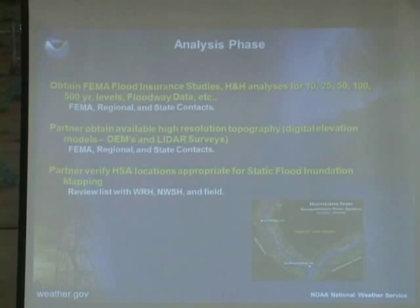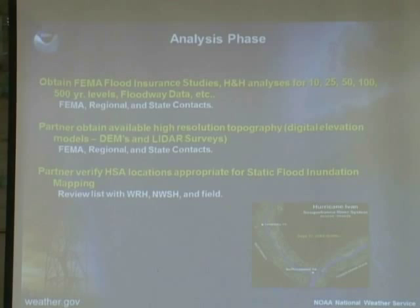I won't go ahead and just bore everyone with this, but there's a lot of work that goes into putting all the analysis together before you start the actual modeling. And again, Mitch and HDR are much more in tune with this than I am.